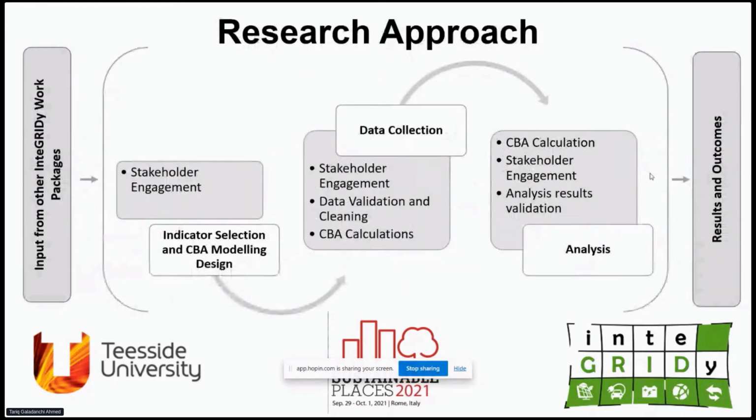So in terms of the approach we've used for this analysis, as I've mentioned, it is part of the much bigger InteGRIDy project, so we obtain inputs from other work packages. This in particular is work package 8.4, which deals with cost benefit and life cycle assessment. We had a lot of engagement with the stakeholders, first of all in trying to identify key performance indicators applicable to the cost benefit analysis, and then the data collection, which also involves a lot of stakeholder engagement, because once we identify the set of KPIs, we then need to identify the set of data we need in order to calculate those different KPIs.